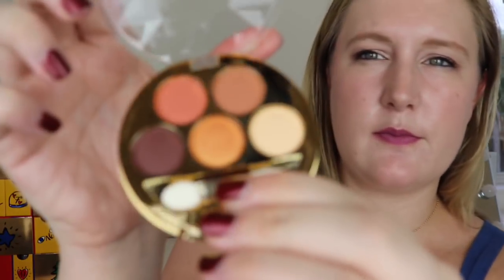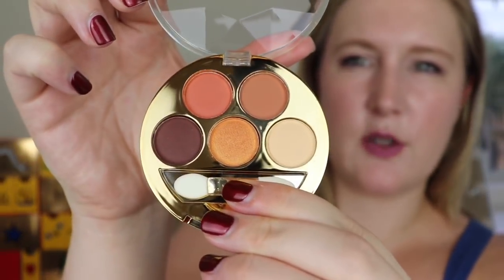I never use these little ones, but super cute. And sorry the lighting's not the best in here. Let's see how these swatch. Ooh, they feel nice. So here are 3, let's see. I'll do one at a time.